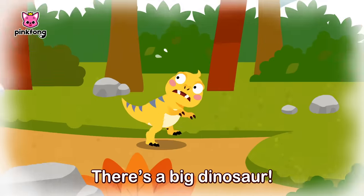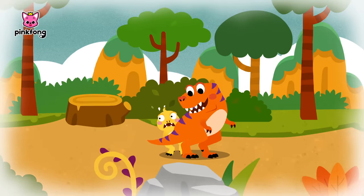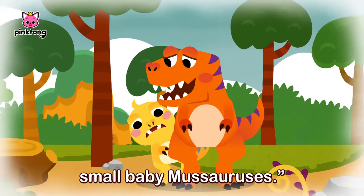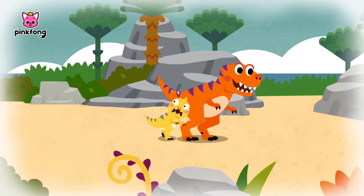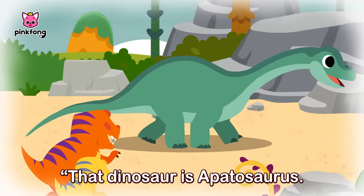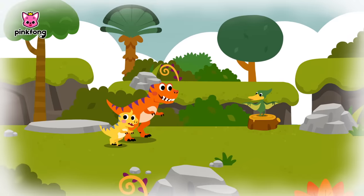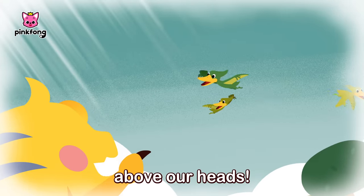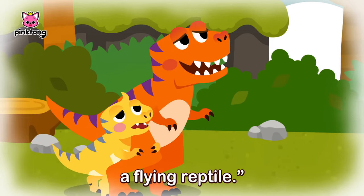Mommy, help me! There's a big dinosaur! He's trying to attack me! Gorgeous small baby Mosauruses. That dinosaur is a Patasaurus. He's very big, but he's a gentle plant-eating dinosaur. Mommy, Mommy! There's a terrifying dinosaur above our heads! What if they blow us away with their wings? That's Pteranodon, a flying reptile.